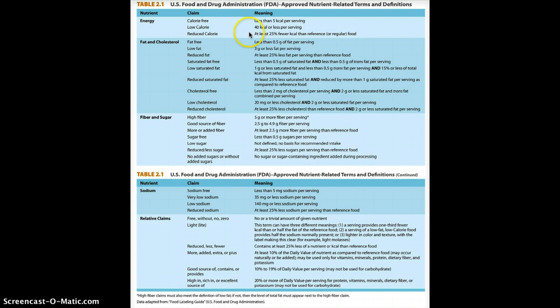Some related to fat and cholesterol. So if we look at something like reduced fat, that's always comparing something to another food. So you often see things, for instance, compared to potato chips. So a certain healthier alternative compared to normal potato chips is reduced fat. That means it has at least 25% less fat per serving, again, than the reference food. So whatever it's referencing on the package, that it's better than.